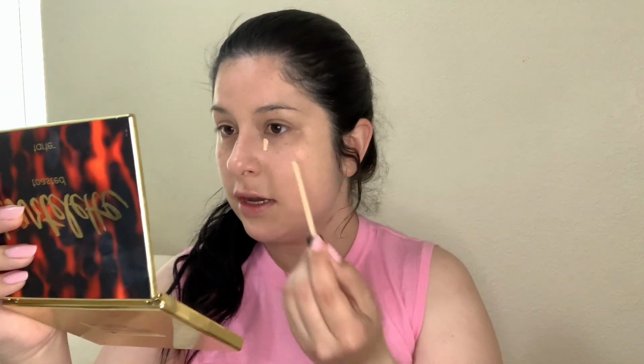Next, I'm gonna use my concealer. I have the Maybelline Fit Me concealer. This one is in Vanilla. I'm just gonna do a very light amount underneath my eyes, just like a little bit right here and right here, because like I said, this is my everyday makeup and I don't really care to have full coverage makeup. Just make sure that most of my redness is eliminated, and whatever breakouts I might have, I just like to spot conceal.